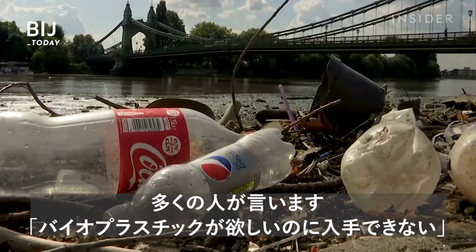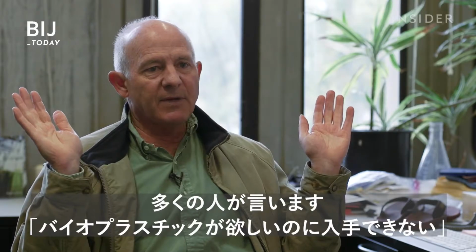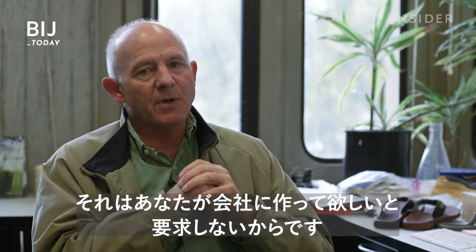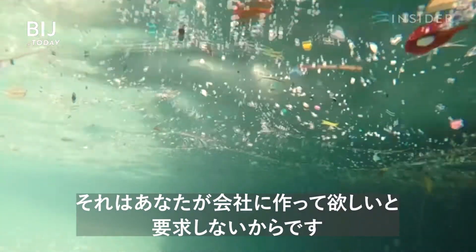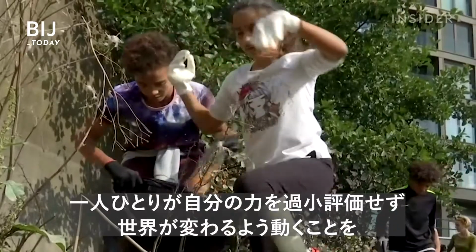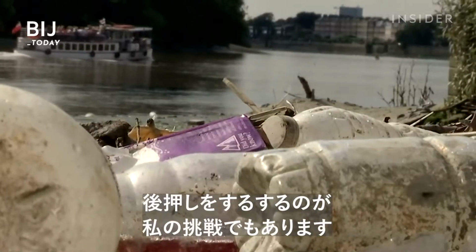Too many people sit back and say, oh, well, I would love to have biodegradable plastics, but they're not available to me. Well, they're not available to you because you don't demand companies make those. I would say the last challenge that I want to put out to consumers is don't underestimate your power and demand that the world change.